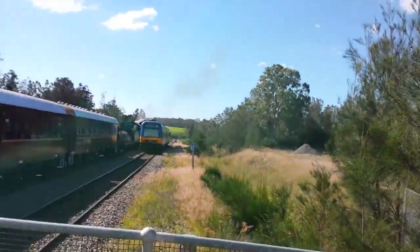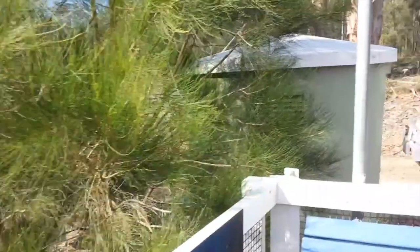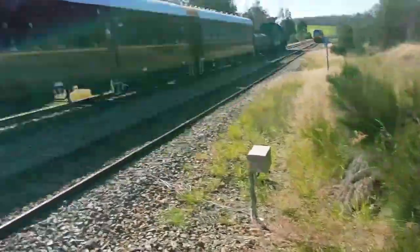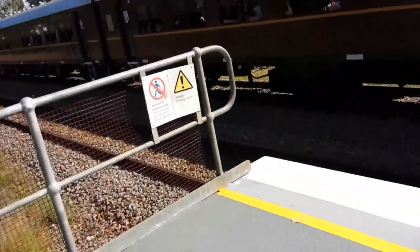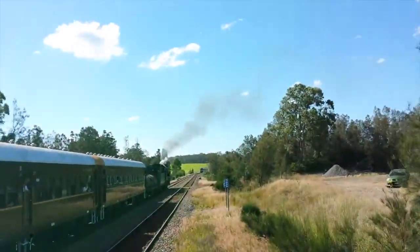Okay, so here is the tiny station of Mindaribba. It's about that big, not very big at all. It's maybe 3 or 4 meters across. As you can see, they're about 3 meters across.